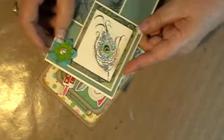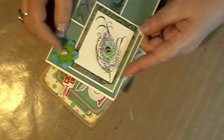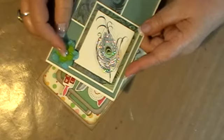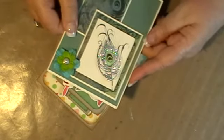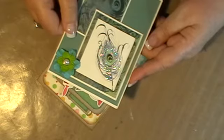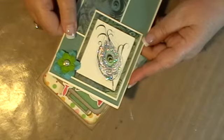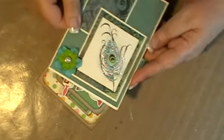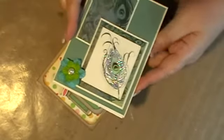Again, these flowers are Prima. The brads that I've been using lately are from my dollar shop, and they're quite cheap. I think for $16 they're $2. So I'm pretty happy with that. And every time I go in, I buy a couple of packs because, sure as eggs, one day they're going to run out, and I'm just going to go, I have no more. So I just keep hoarding them. Yeah, so that's card number 2. I really like how it turned out.